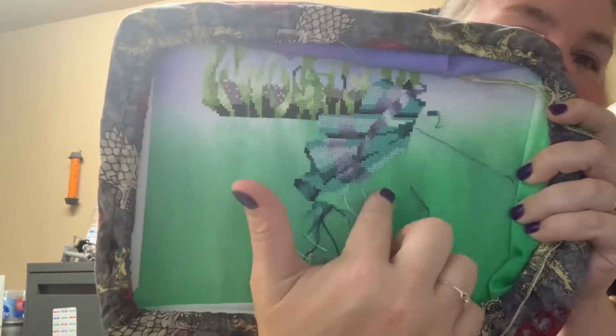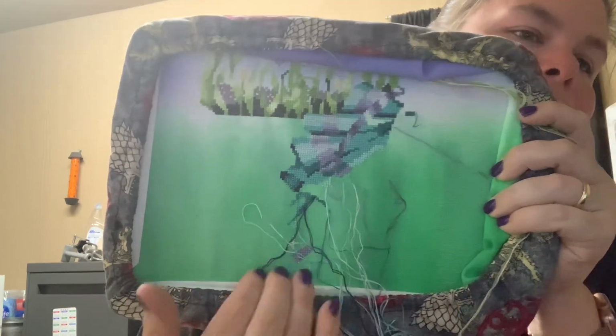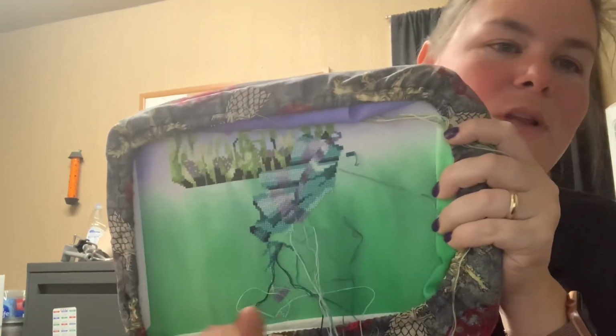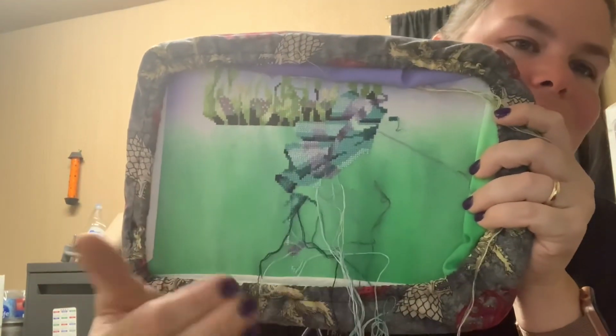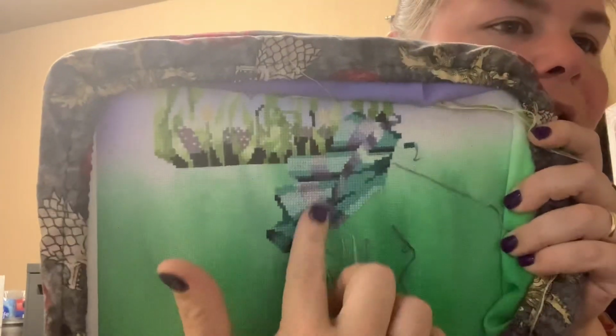So here's where I worked on the dress, just trying to bring the dress down. I want to kind of work my way towards the bottom. When I get towards the bottom, I'm going to have to do a lot of it in hand, so I'm just getting there so I can knock it out. So yeah, got a lot of dress filled in there.